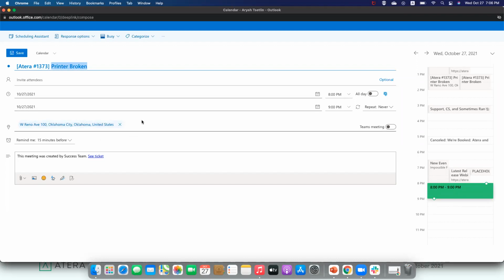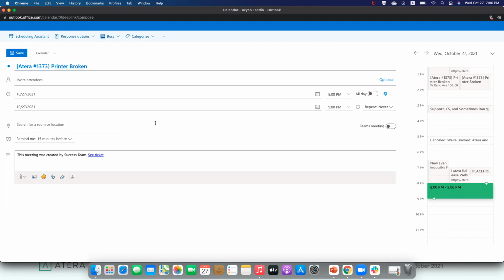Location is by default taken from the customer's address when you created him. You can also remove that and add in anything else you prefer. Within the body of the event itself, you'll see a link linking you to the ticket. That way, just before your meeting, you can always click on it and it takes you right to where you need to be. Once you have that set up and you're happy with it, just go ahead and click on save, and the event has been created.